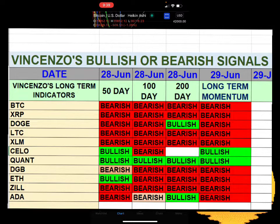Long-term patterns. So when you see all this red start to switch slowly to green, then in the long term you're getting bullish, right? Right now you're bearish in the long term, but some of these coins in the short term are going bullish, right?